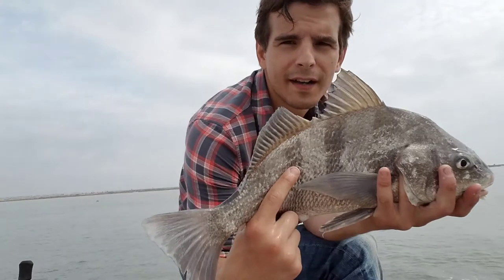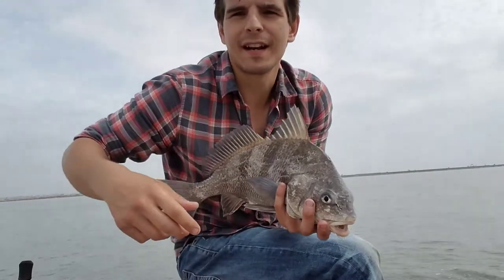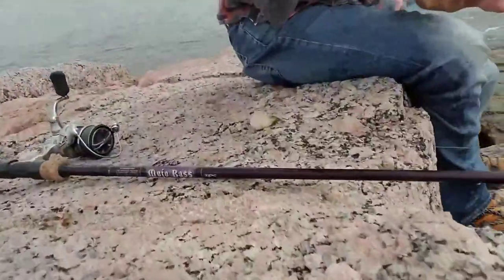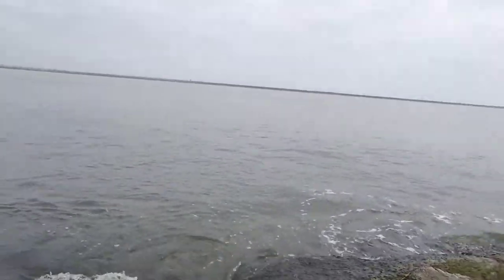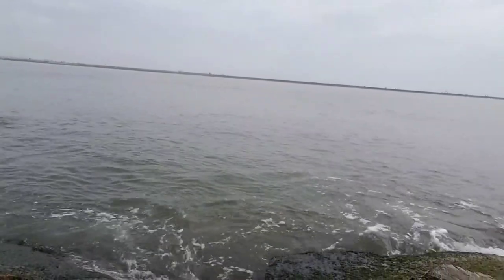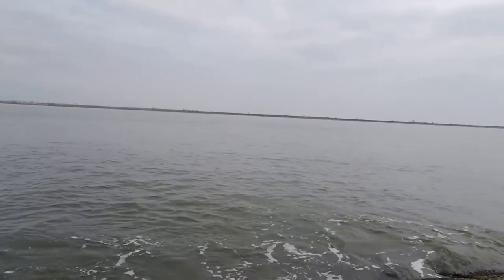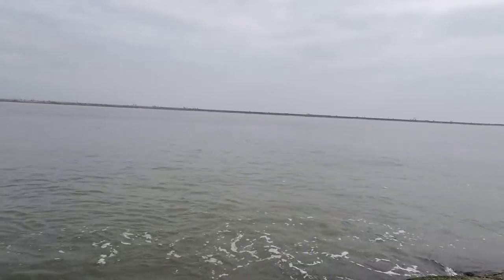Now, I've had him out of the water long enough, so let's put him back. Ooh. So excited, so excited. All right, I'm just going to point you guys at the water because it is so slippery out here. It is so slippery out here that one wrong move and I would lose my camera, I'd lose my phone. So, I don't know if you guys can see this, what your view is. There you go.